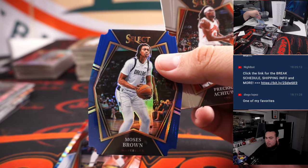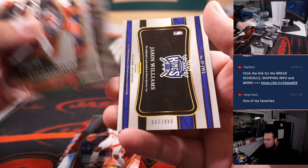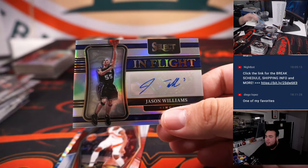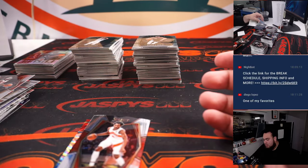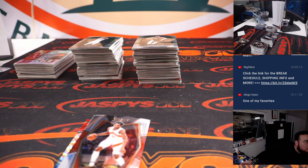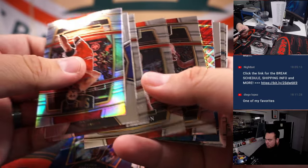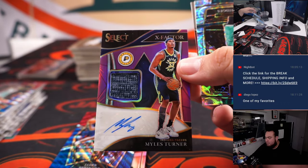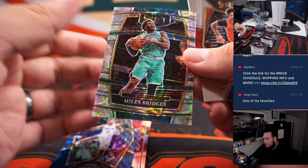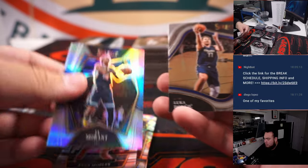Moises Brown to 249. And little Jason Williams to 299 in flight. Sacramento going to Ryan H. And Miles Turner to 99 patch autograph. That's for the Pacers. Ja Morant and Little Lulu.